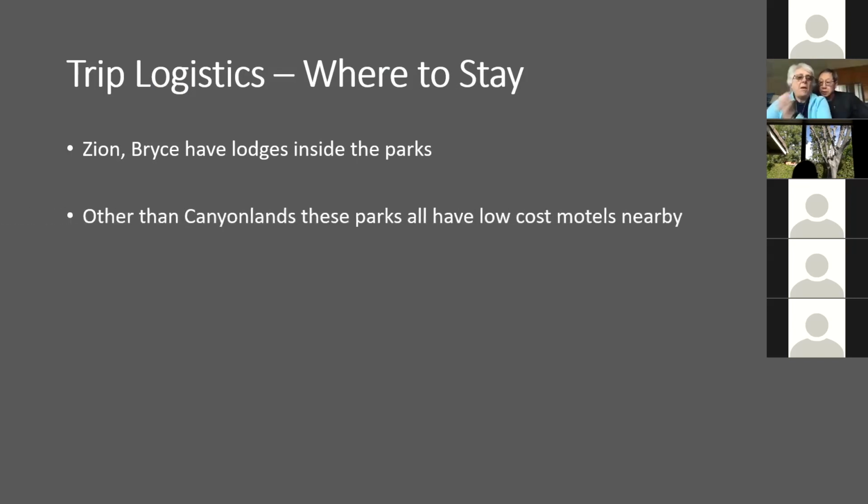We stayed just outside. Other than Canyonlands, all these parks have low-cost motels nearby. For Canyonlands, the motels are in Moab, which is right next to Arches, and probably 45 minutes plus away from Canyonlands, but that one is really in the middle of nowhere, so there are not many services.